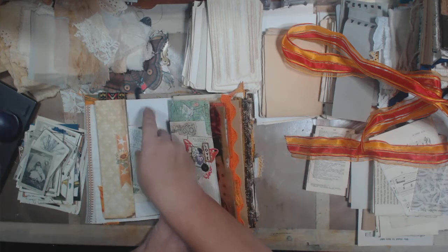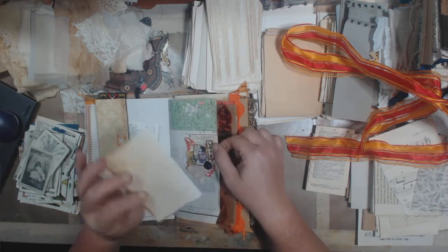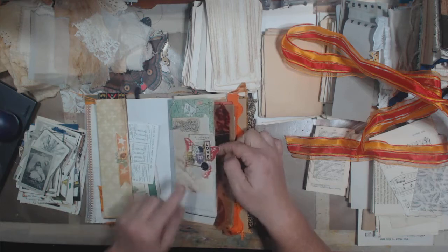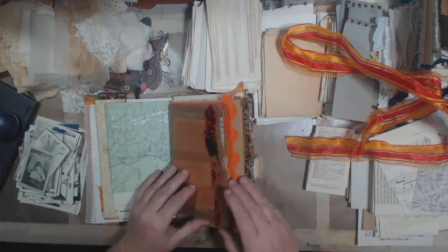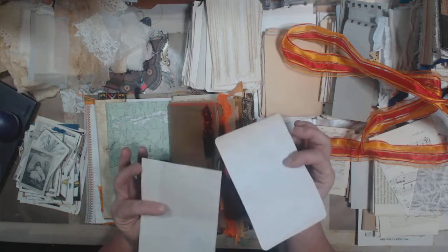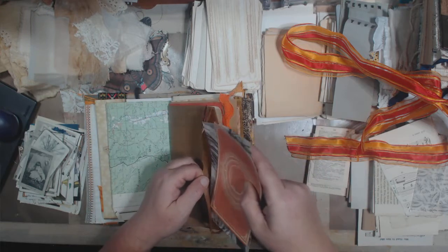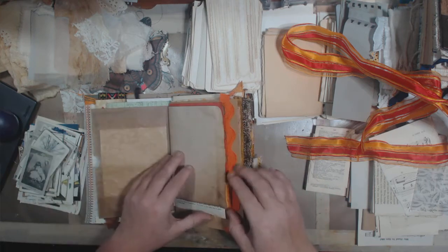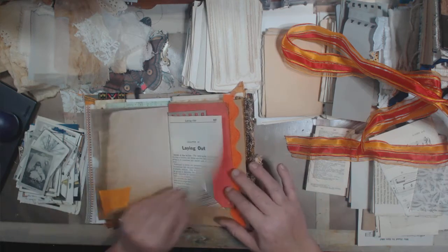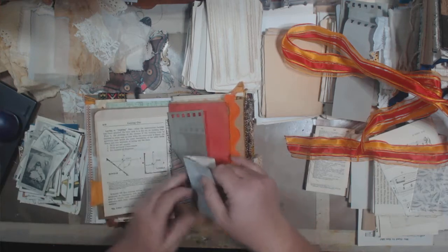Bridge score sheet and a card from the Weird Game. A little tuck spot here, made with a little cluster. And a pocket. And some big journaling cards in there. Some book paper. That's from that construction book.